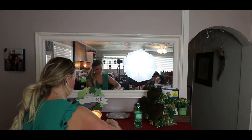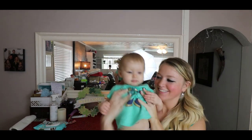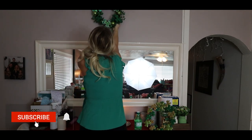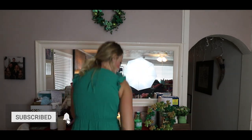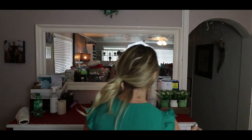All right, so I think we're ready. Let's get cleaning. So what I'm going to do is start off by lighting a candle and putting on some fun music. Got my step stool. I'm just gonna clear this area off and add some fun decorations.